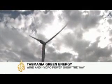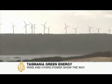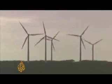Blowing in the wind, that's where one of the answers could be to the world's climate crisis. Each of these giant wind turbines along the coast of Tasmania can produce enough electricity for thousands of homes. It's clean, green and reduces harmful gas emissions.